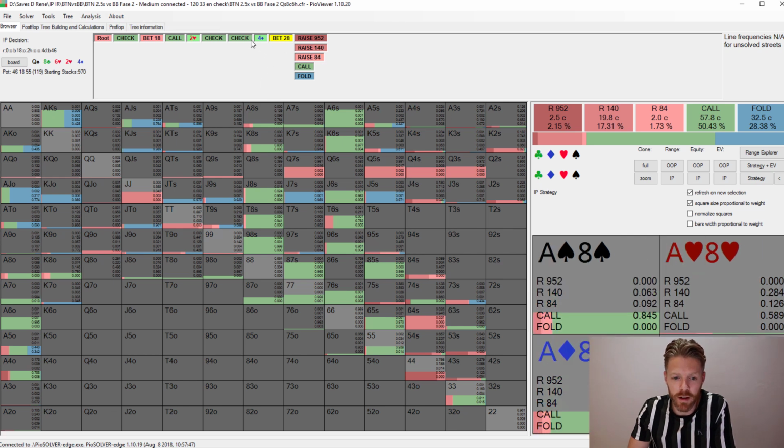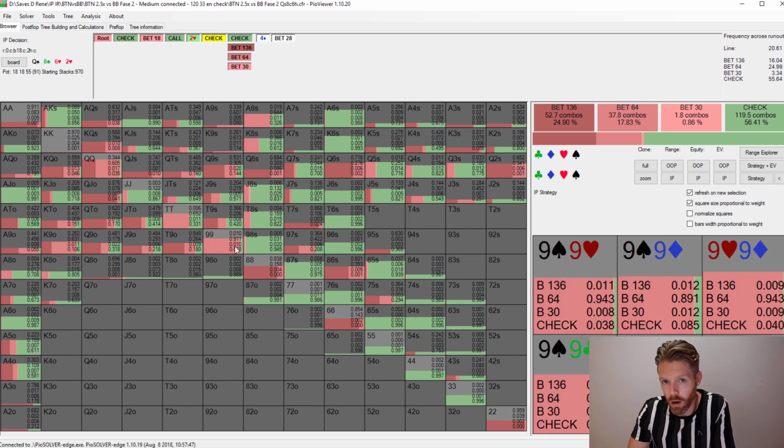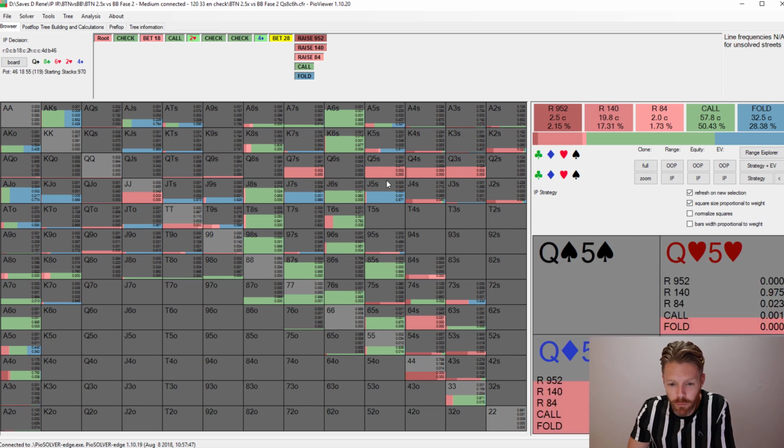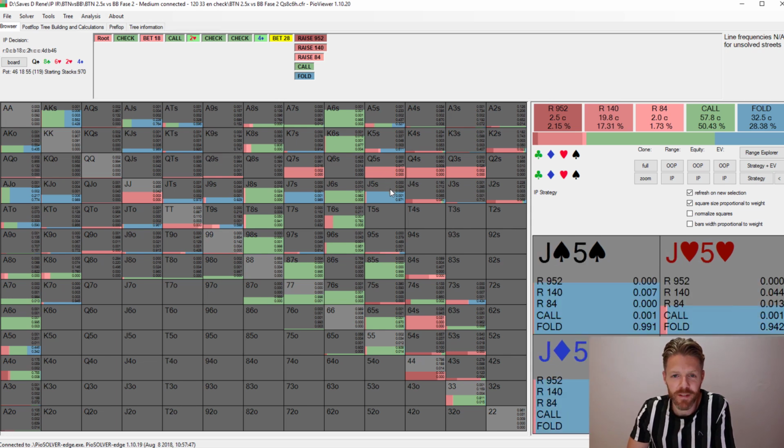If you don't make these raises, you might be better off barreling the turn more often, else you're just clearly losing value. Same with, for example, we talked about the jack 5 of diamonds. It's very infrequent, but it raises a very small percentage of the time. Or a hand like jack 4, for example.